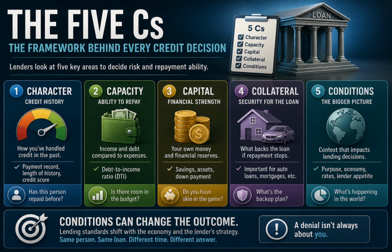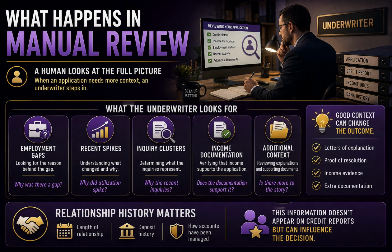Lending standards tighten and loosen based on economic conditions and institutional strategy. The same application submitted in different periods can get different answers. A denial isn't always about the applicant. When an application gets referred for human review, a different kind of evaluation begins. An underwriter is looking for context the automated system couldn't interpret.